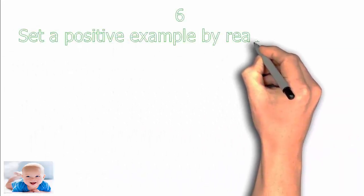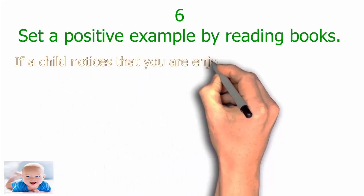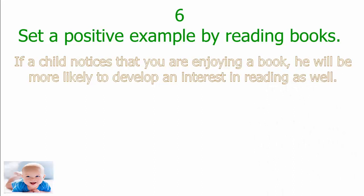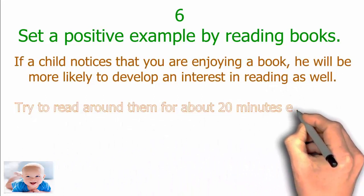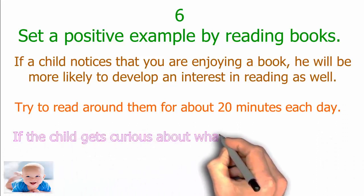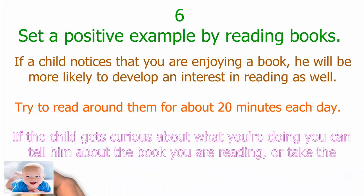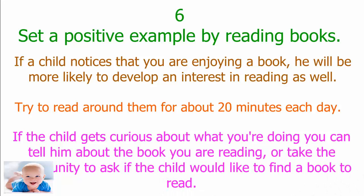Set a positive example by reading books. If a child notices that you are enjoying a book, he will be more likely to develop an interest in reading as well. Try to read around them for about 20 minutes each day. If the child gets curious about what you're doing, you can tell him about the book you are reading, or take the opportunity to ask if the child would like to find a book to read.